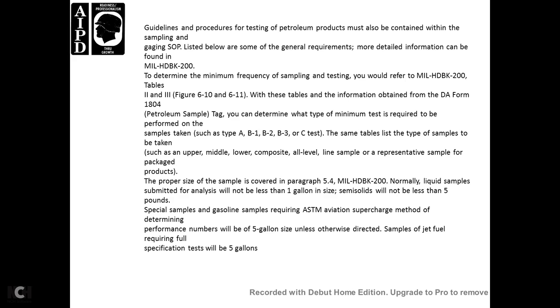With the tag, determine the type of the minimum test required for the performance sample taken, such as A, B-1, B-2, B-3, C, and sample table. The type of the table to be taken, of the upper, middle, the composite, all, double the line sample to represent the sample of the package products. Purpose of the sample is covered in paragraph 5-4 of Military Handbook 200.